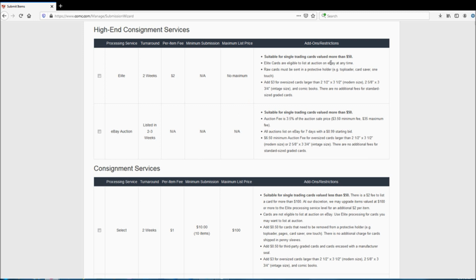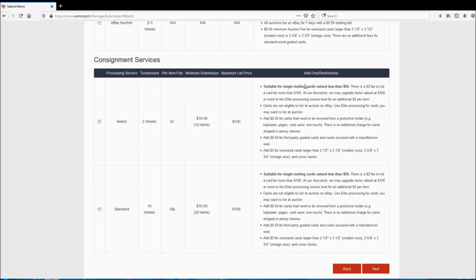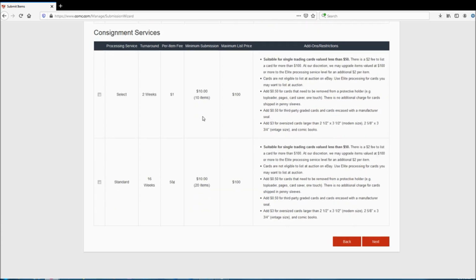That's for anything valued more than $50. I've sent cards that are more than $50, $100, and they've gone through the system just fine. If you do price it at $100, they'll charge you an extra $2. But they have this 2 weeks, $1 a card, maximum list price of $100, and then right here it says cards valued less than $50. It makes no sense. So yeah, I would go that route if you want to get them uploaded quick.